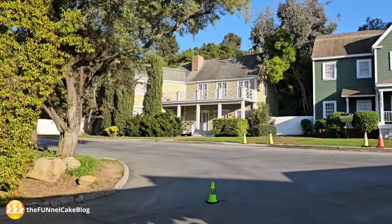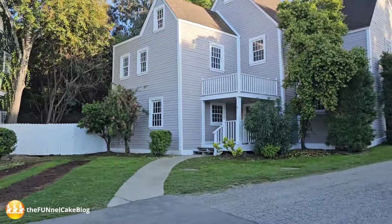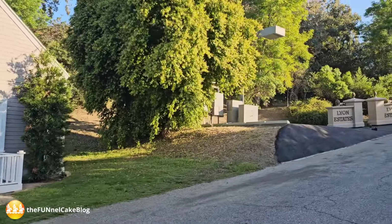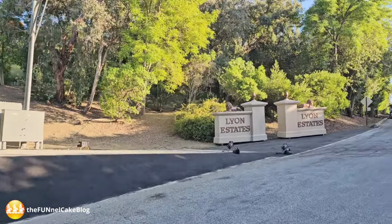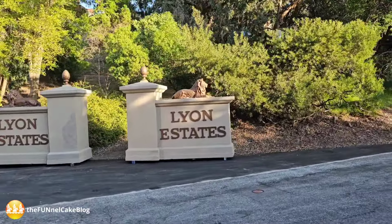Our Colonial Street is also where they filmed the show Ted. It was Framingham, Massachusetts. But to your left, you'll see these signs. It says Lion Estates. You may remember that the Lion Estates was where Marty McFly lived in the Back to the Future trilogy. Live in the home of tomorrow, today. Now, those signs are replicas of the original props made for the 30th anniversary of that film.